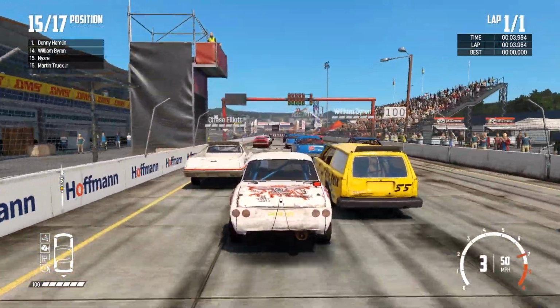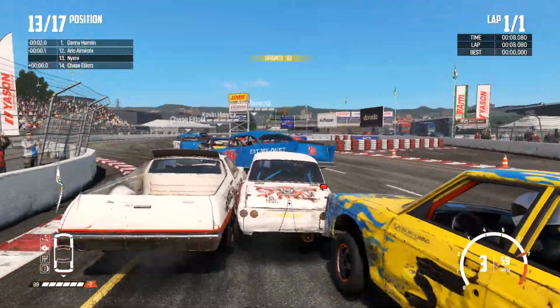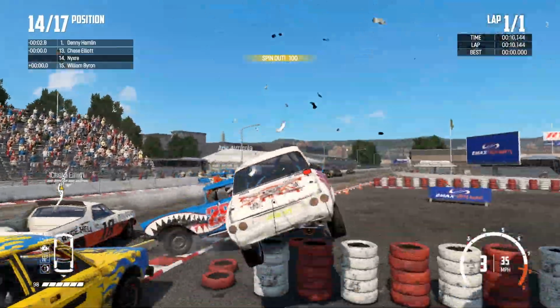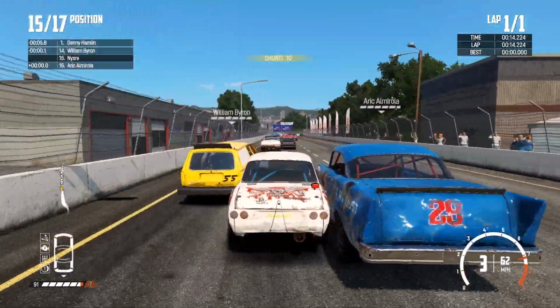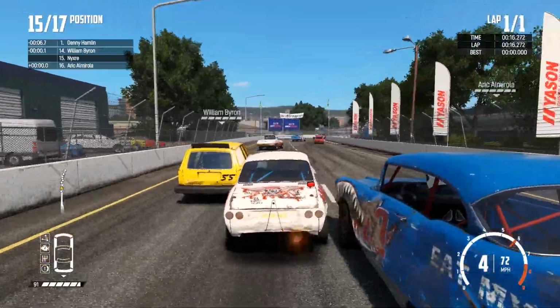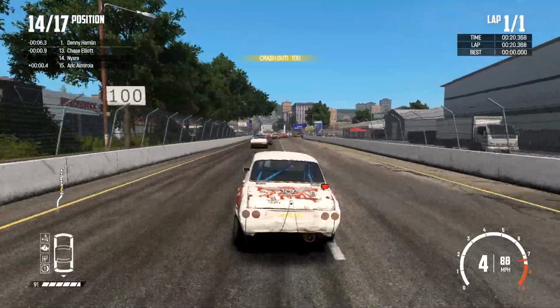You're actually going to see that in this particular layout we have a chicane as the first corner, and Eric Almirola is going to be a little bit slow here, so we're going to replace the Olympics by jumping over the tire barrier just for a bit of athletic display. Both William Byron and Eric Almirola refused to let me through, so unfortunately we're going to have to punt Willie B around, show him a lesson.